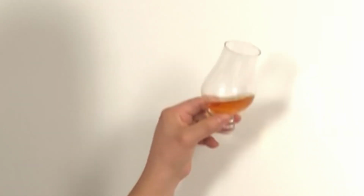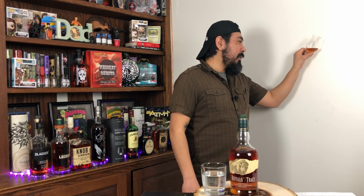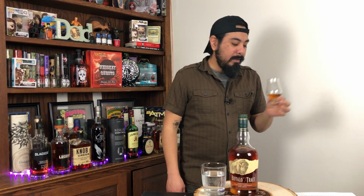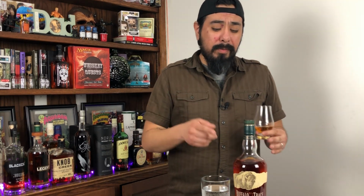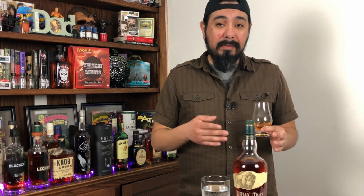But before we get into the nose, let's take a quick look at the color here. I'd say this one has a really nice medium copper color. So Buffalo Trace has two different mash bills for their bourbons. This one right here has 10% or less rye in it. So we're gonna expect a lot of sweetness coming out of this from the corn. Let's see what we get.